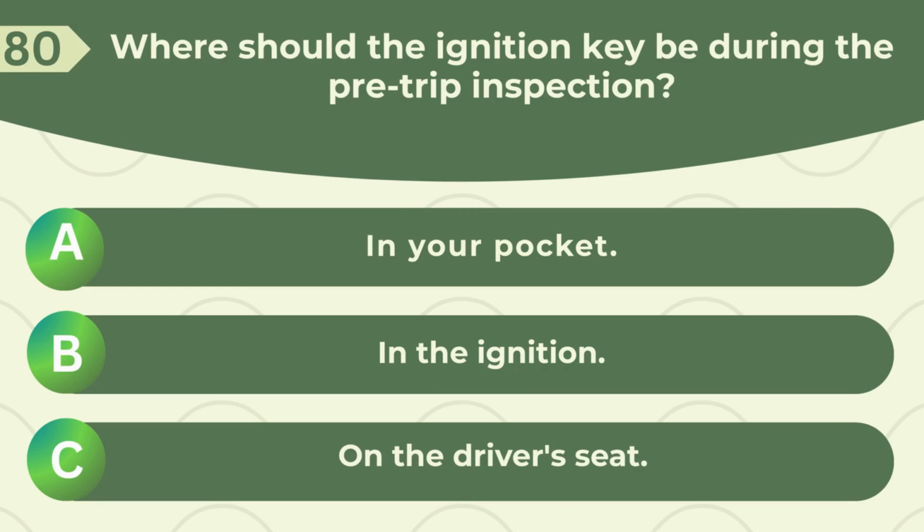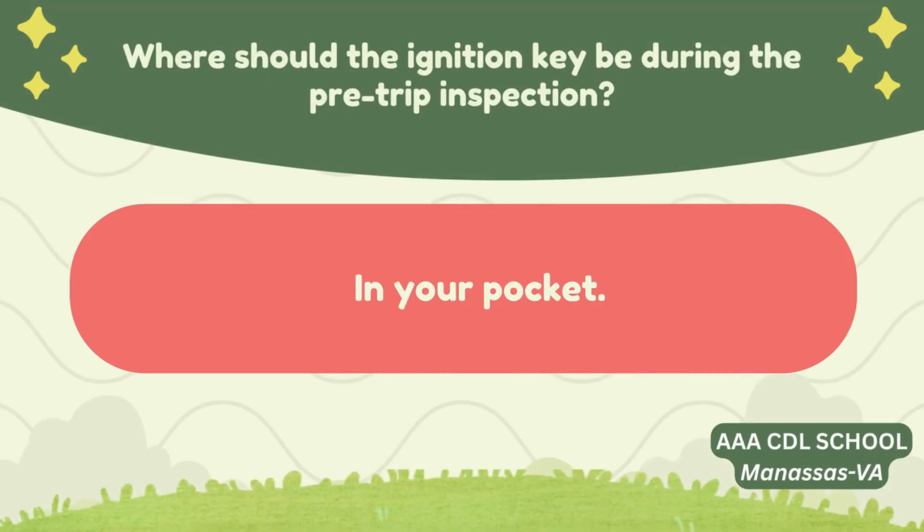A. In your pocket. B. In the ignition. C. On the driver's seat. Correct answer: in your pocket.